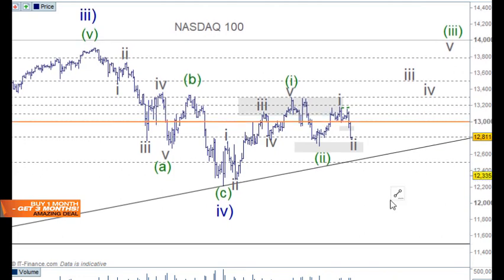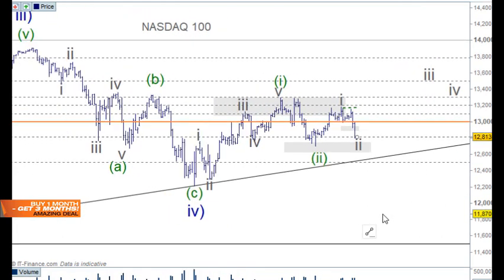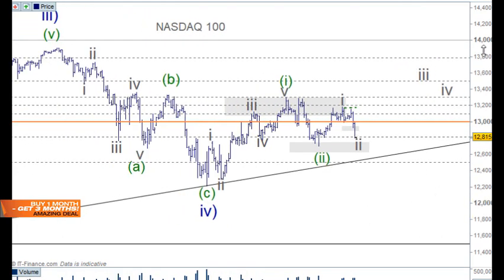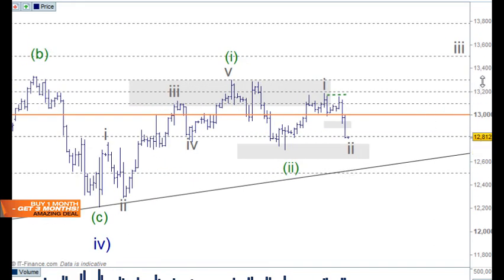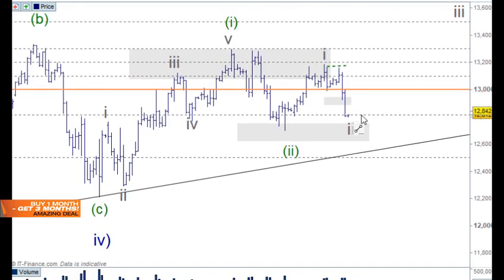But I'm not quite there yet. It does count better as an ABC in line with the S&P 500. The move up through here counts quite nicely as 1, 2, 3, 4, 5, and then we've been looking for an ABC pattern back to this point here. This also seems to count nicely up here as 5 waves up. And this is the 50-60% retracement level, but it's gone through that.